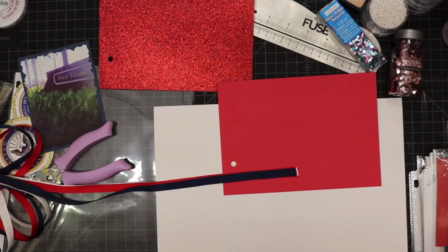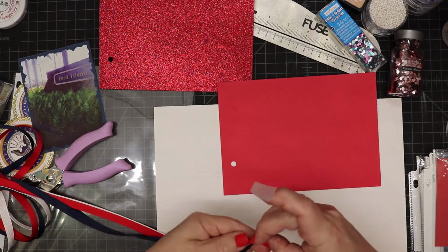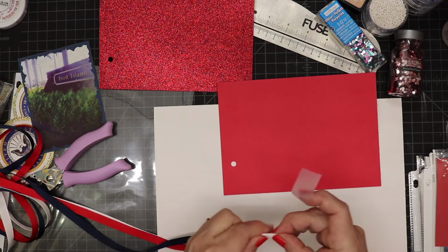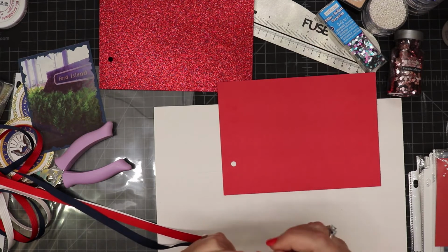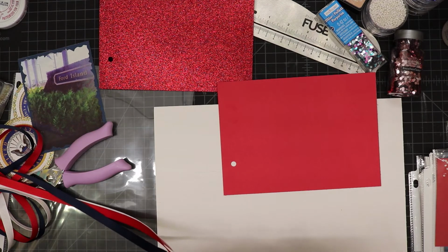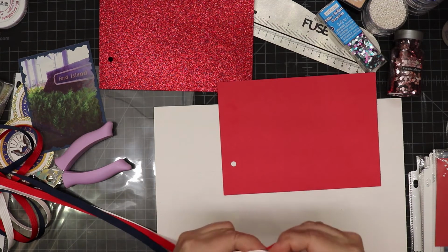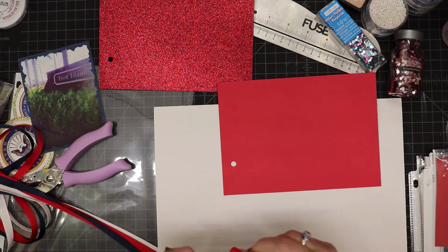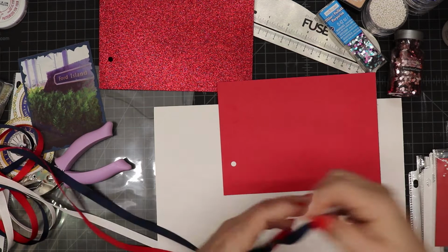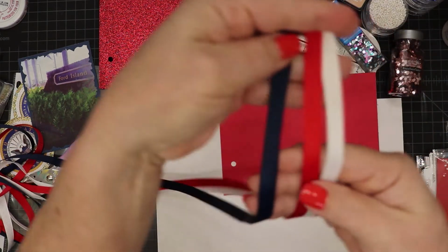So I decided to use some red, white, and blue ribbon to put in. I ended up punching holes in the covers and adding another hole in the page protectors to make a little booklet. It's red, white, and blue.